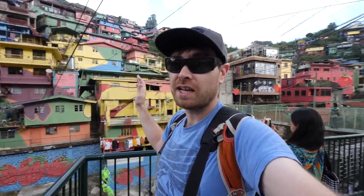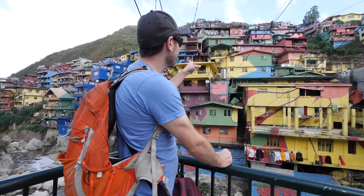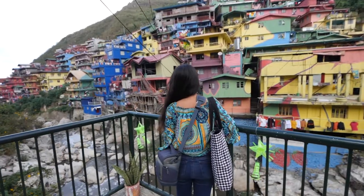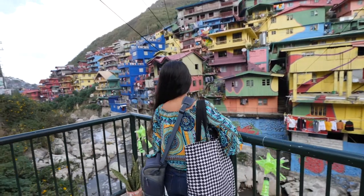Yeah, it's pretty much like a hilltop village on the side of a mountain. Very colorful, and I think it's kind of based on something from Spain, I think. I'm not sure. But we're going to go explore, check it out, and show you guys around.